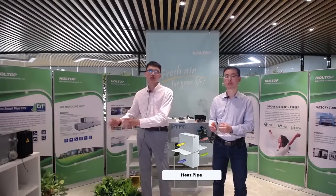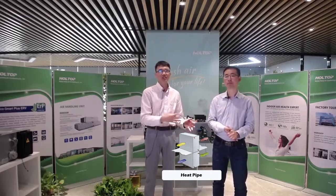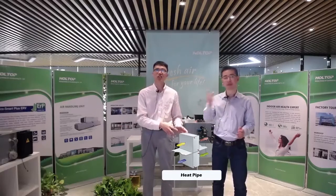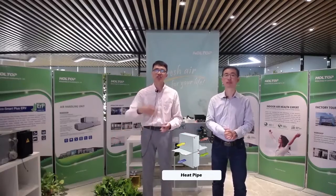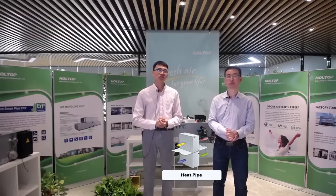And the liquid refrigerant will flow back to the evaporator end. So this is the circuit, how to play the heat recovery from the high temperature end to the low temperature end constantly. And we have several key features for this one.